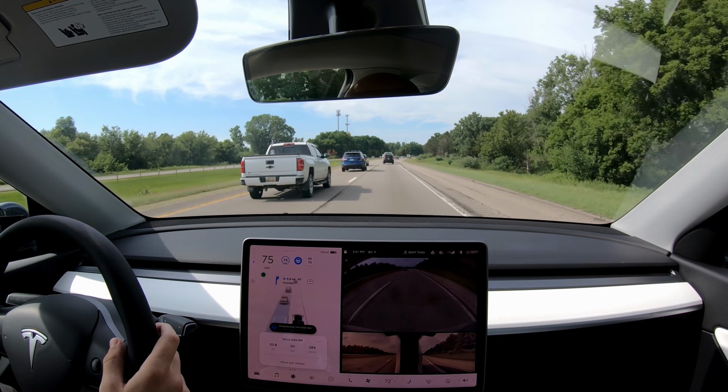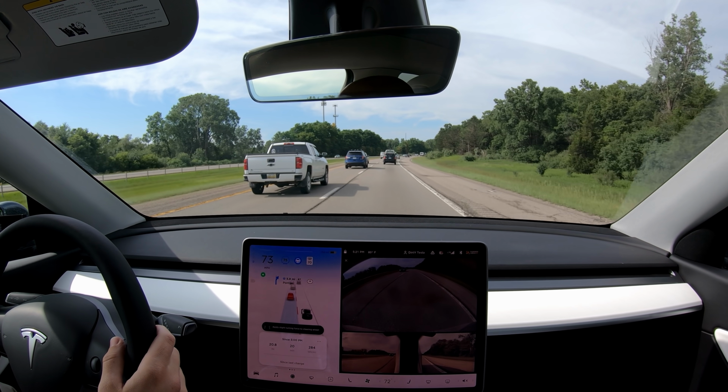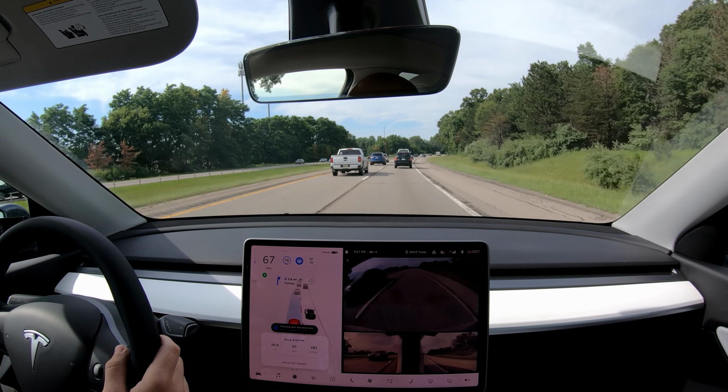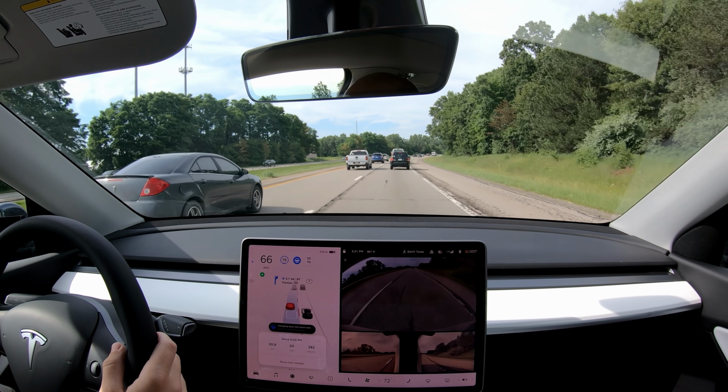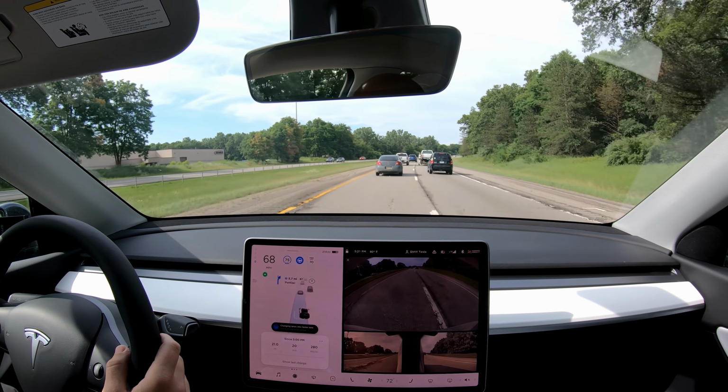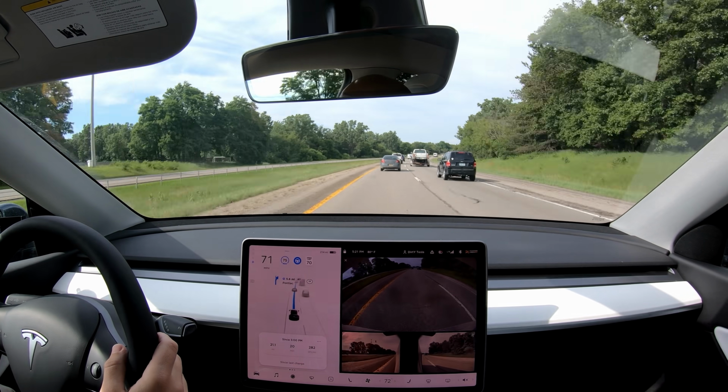So again, vehicles in front of us going pretty slow. Model Y is slowing and puts on the left turn signal. There is somebody in our way though, so gonna wait for them like every time. And then boom, right now moves over. So I don't know, I can't overstate it. It's very good.